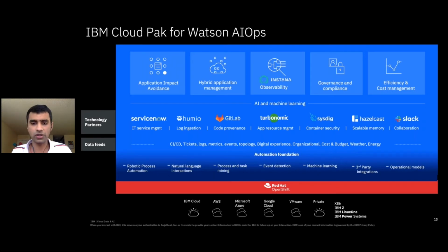And the last bucket is around cost optimization and efficiency. At the end of the day, in this pandemic, we all know how critical this is. We want to identify the right placement for the app. For example, you know this app is performing a spiking CPU, and if this app is moved to a different cloud provider, you could actually save on cost because their CPU costs there are lower. Or if the app is not being used more, could you actually move them into a serverless environment? So how do you actually manage performance and application resource optimizations together with cost management there? That's the final capability, or the fifth capability, which the AIOps from IBM is going to deliver.